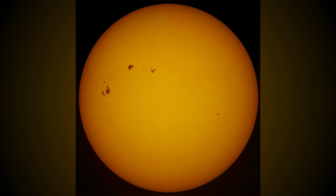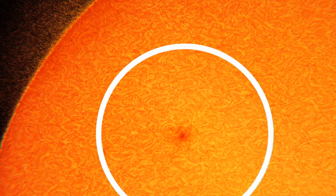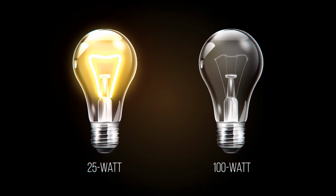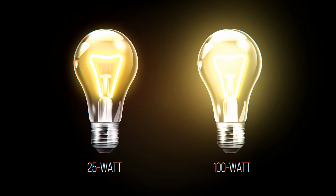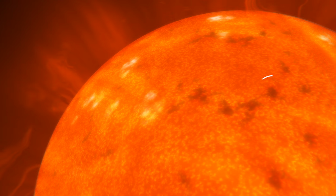Sunspots look like dark spots on the sun, but they aren't dark. They're just not as bright as the surface of the sun. To get a better idea, take a lit 25-watt light bulb and hold it in front of a lit 100-watt light bulb. The 25-watt light bulb will appear dark. That's the same way it is with sunspots.